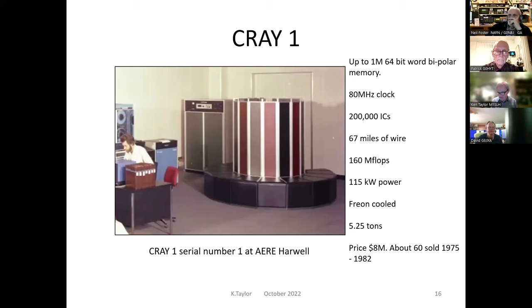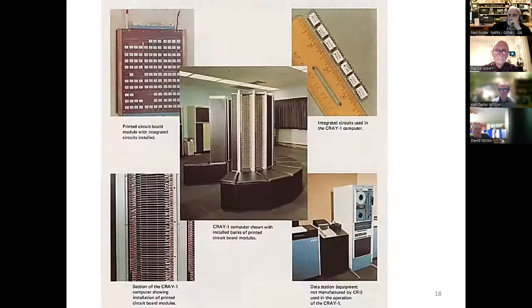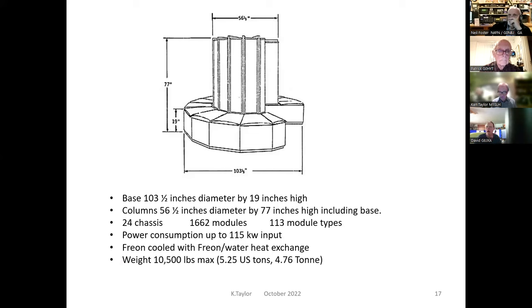This picture is actually serial one, when it was at Harwell. Serial one is a little bit shorter than some subsequent models, and we'll see why in a minute. So it consisted of 12 columns. Some dimensions here: the Cray 1 was 12 columns, about 6 feet high and 5 feet in diameter. At the base, the seats extended 30 inches by 19 inches, and they're actually cabinets containing the power supplies and refrigeration controls. As I said before, serial one is about 6 inches shorter than the other machines, which we'll come on to. Let's go down to the next one.